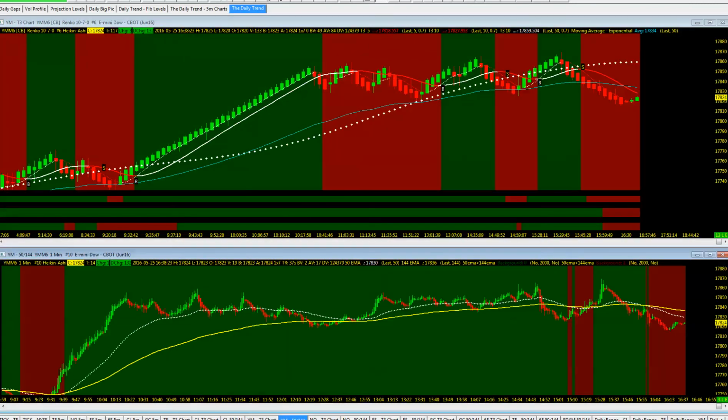YM, there it was on the breakout right from the get-go. Once again, a breakout play as we had yesterday, and it never looked back, never really gave an opportunity. Once you're up at these highs, you want to get back in. Well, there was a little bit of resistance up here. You go back to your 5-minute chart, but there was no real major move back to the upside.